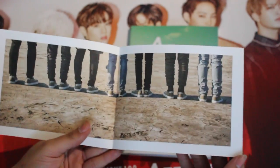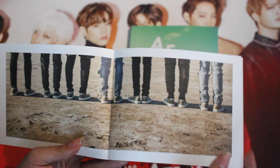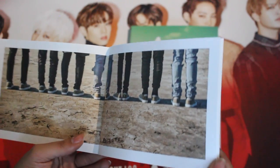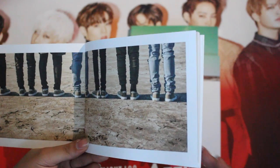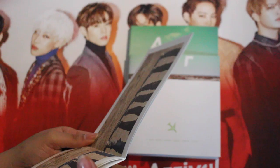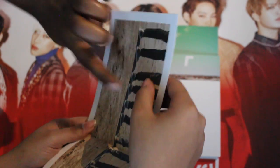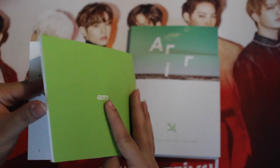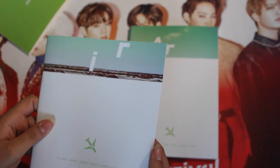Ooh, here is their feet. Oh, they have matching GOT7 shoes. What feet would you like to step on you? I would enjoy this person stepping on me. Oh yeah, they got big feet. I think I would like if this person stepped on me. Me, I would personally enjoy the guy second to right here. Okay, so obviously this is the same as the last version, the photo booklet.